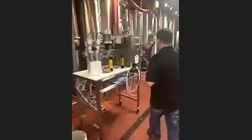Right over here, we'll show you. We have a little canning machine here from Wild Goose. So we do some of our own canning. We're going to start canning a little bit more at the first of the year. So it's pretty awesome, a nice, cool little canning machine. We do a lot of different bottling and canning here. We've got a lot of different devices for that.